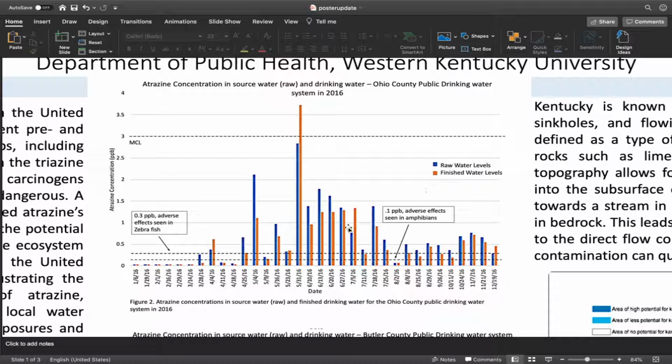All right, so this graph is from Ohio County Public Drinking Water System in 2016, and there's a couple of trends. You see the atrazine levels really spike towards late May and early June, and that is because that is the start of the growing season for farmers. There is also another little spike down here towards November, which indicates a use of it on winter wheat, but that is not confirmed by any means. It's just interesting that there is another spike.